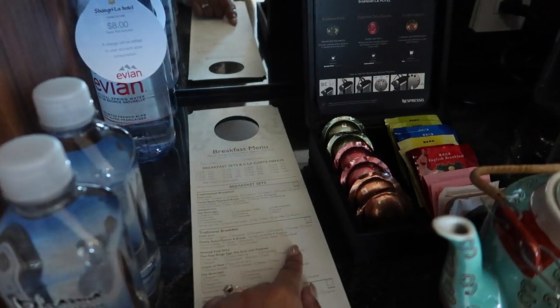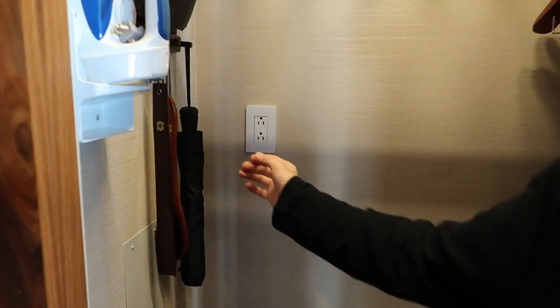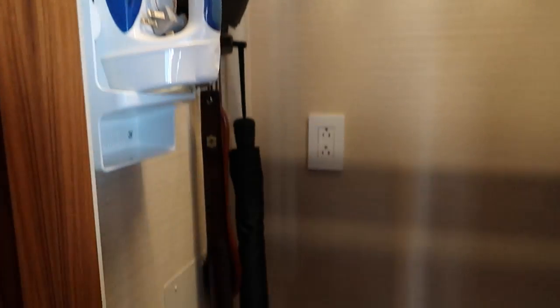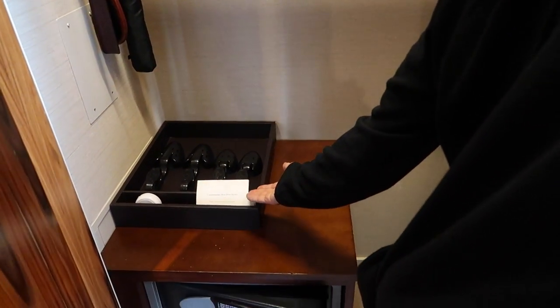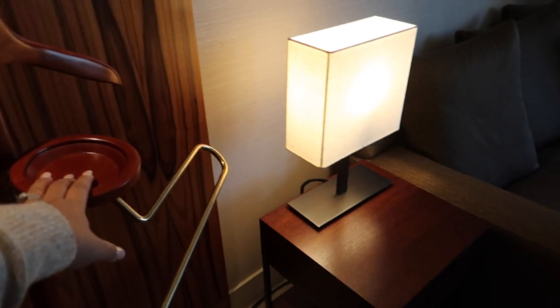We got the breakfast menu for in-room breakfast. And then you want to show them this. Yes, closet. Gotta have an umbrella when in Vancouver. So very thoughtful. Laundry, brush the shoes. Just some items for your shoes, with complimentary shoe shining service. There you go. Then we have this thing to hang your coat and things.